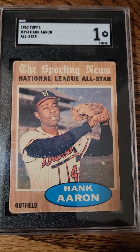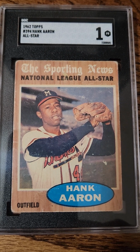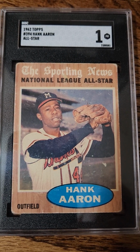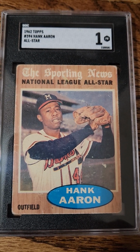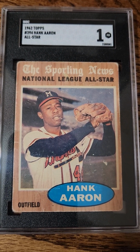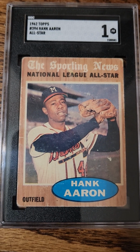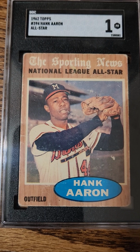And I just think these SGC holders, the tuxes they call it, with that black, and a card like this here from the 1962 Topps set, and I guess it might have been an insert portion of that set from the Sporting News. This one, Hank Aaron, came back as a 1, and I knew the surface had quite a bit of issues, and the edges are almost rounded. So I was not expecting to get a very high grade. I was hoping I could pull a little bit better than a 1, but it is what it is.